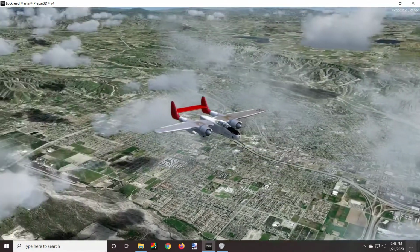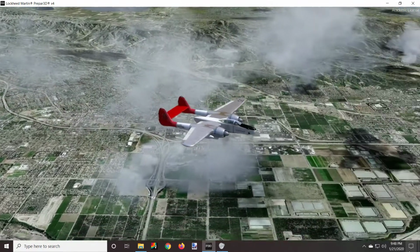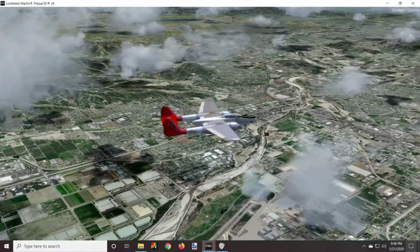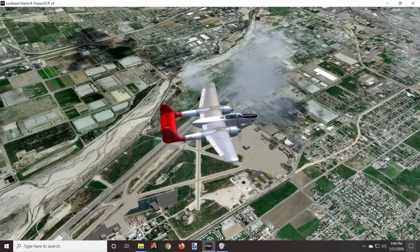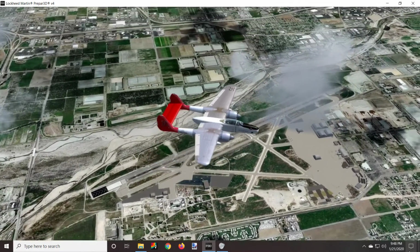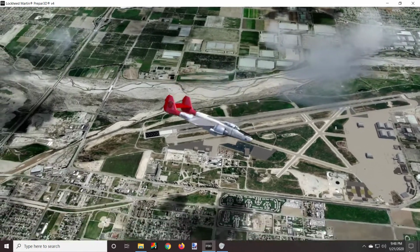The Black Widows were actually a pretty interesting airplane. I don't know a whole lot about them in general. They're a very not-talked-about airplane, despite how fast they were. They're one of the fastest aircraft of World War II. They could fly over 430 miles per hour, which is why they were turned into low-altitude reconnaissance airplanes.